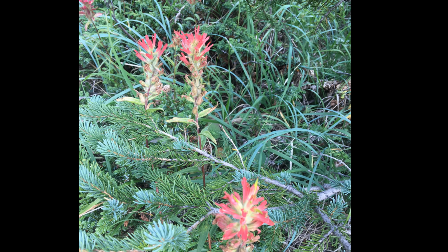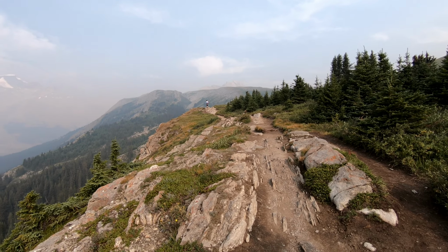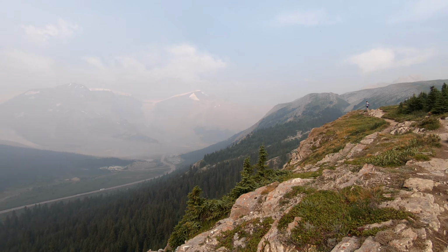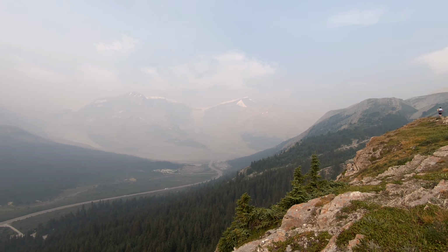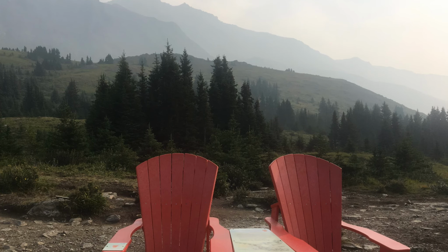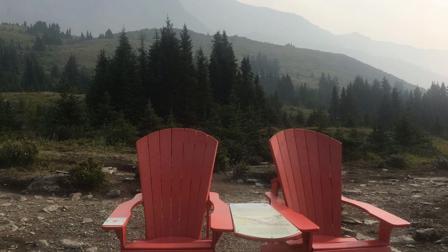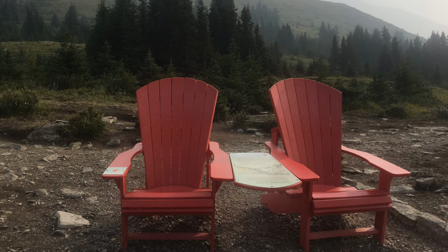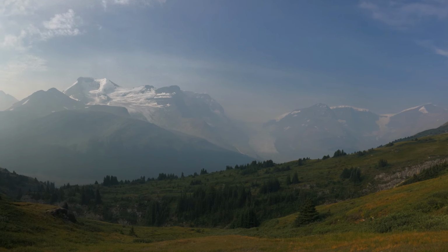Wilcox Pass is a nice moderate trail that takes only a few hours to hike with time to enjoy the scenery. The trail meanders through a lush forest then quickly opens into the alpine zone with beautiful views of the mountains. Take a break in the red chairs and enjoy the view. Along the way you'll have views of the glaciated peaks, Mount Athabasca, and Snow Dome.